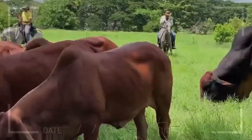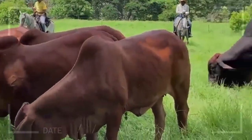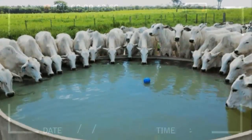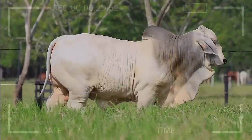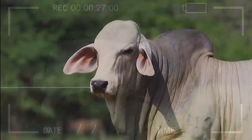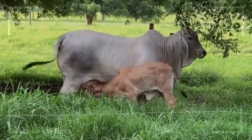Frequently asked questions. How much water does fattening cattle need per day? The amount of water that fattening cattle needs depends on several factors, such as animal size, ambient temperature, and relative humidity. In general, a fattening steer weighing around 500 kilograms requires approximately 60 to 80 liters of water per day. However, this requirement can vary based on the animal's activity level, diet, and environment.